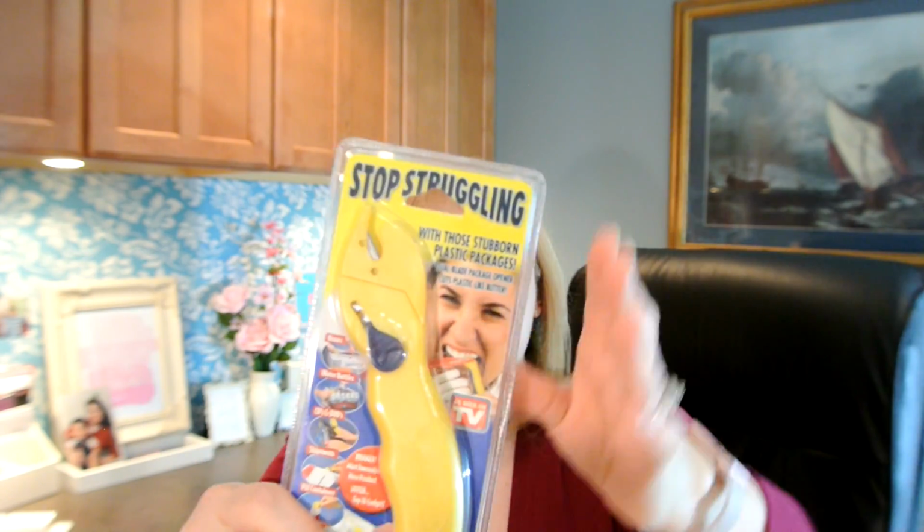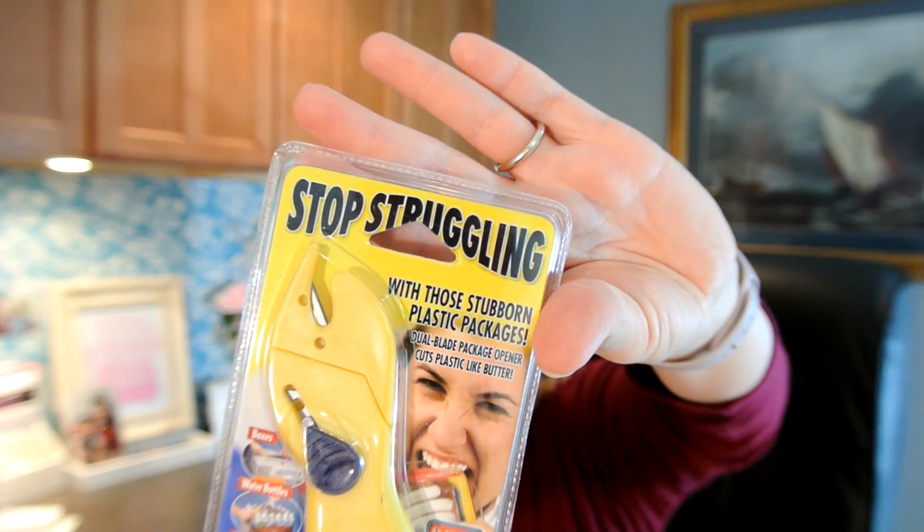So from the Container Store for $4.99, this is Stop Struggling Open X. And it's almost like a glider that you use to slide along the edge of the clamshell packaging, and then you just open it right up and you can get out whatever you want. So hopefully this clamshell will be the last one my husband will ever have to open with a butcher knife or a pair of scissors. From now on, he'll have a nice little handy dandy tool to slide right along the edge.